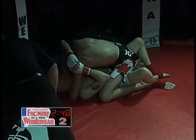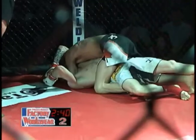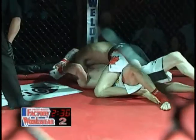And back into full mount. Welsh keeping busy from the bottom, elbows to the thighs. They don't look like much, but they do hurt like hell. I make no bones about it. Those little knees and elbows to the legs, they do hurt. In the fight, absolutely. They've got to wear a guy down.